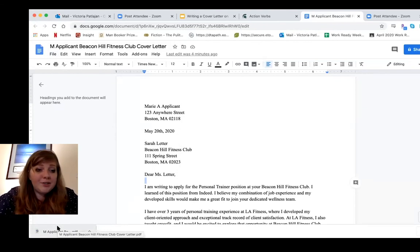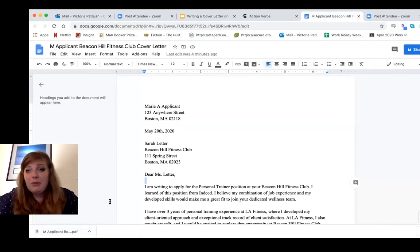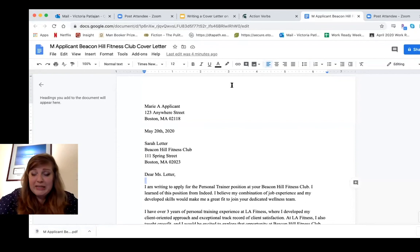So what I can do then is that when I'm typing out an email, maybe you write out a quick email, you can actually attach that PDF. You wouldn't attach this, you would actually attach that PDF that you just saved.